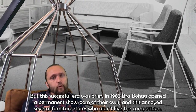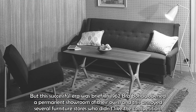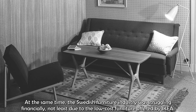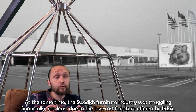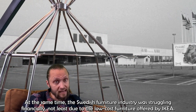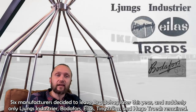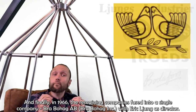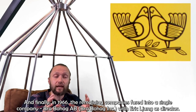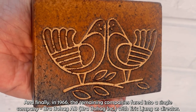In 1962, Bra Bohag opened a permanent showroom of their own, and this annoyed several furniture stores who didn't like this competition. At the same time, the Swedish furniture industry was struggling financially, not least due to the low-cost furniture offered by IKEA. Six manufacturers decided to leave Bra Bohag later this year, and suddenly only Jungs Industrier, Bodafors, Eilas, Tingströms, Hugo Troeds remained. And finally, in 1966, the remaining companies fused into a single company, Bra Bohag AB, Bra Bohag Incorporated, with Erik Jung as director.